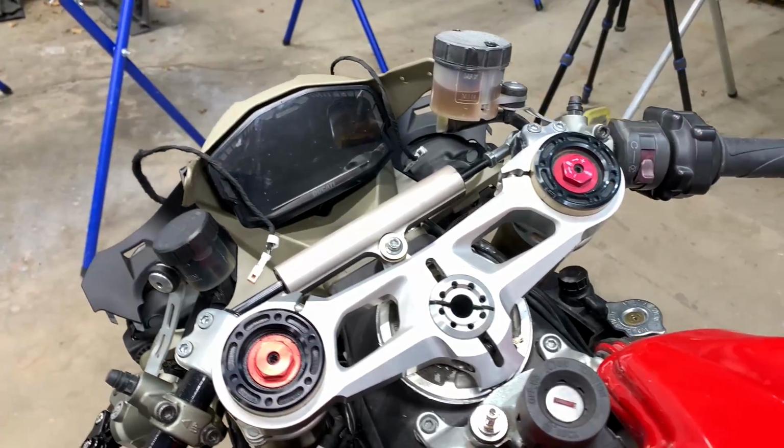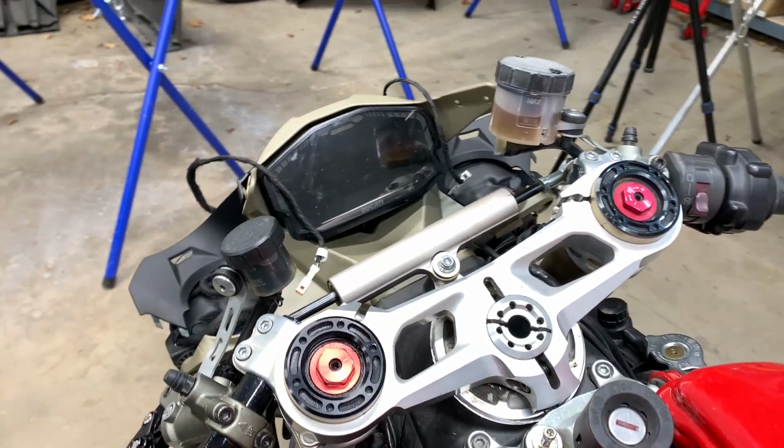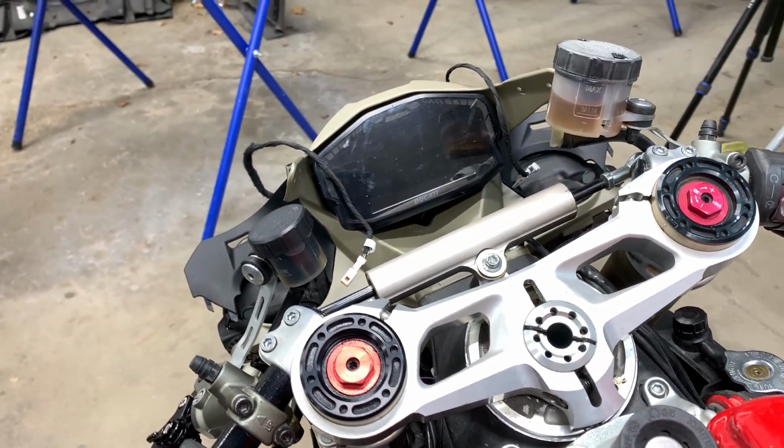I'm getting real excited now to take this thing out for a spin now that everything is torqued down properly and I have all of the components on. It's all just cosmetics now. I believe I have the rest of the parts for the bike already on order and coming in here soon, so I cannot wait to get this bike actually completed.